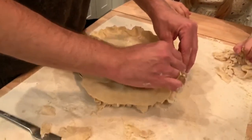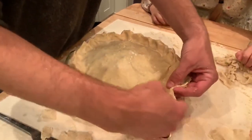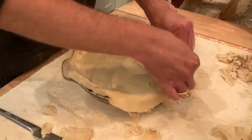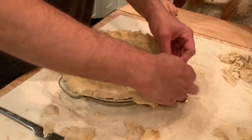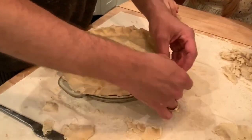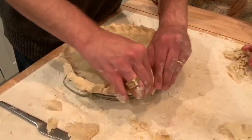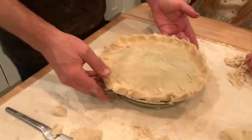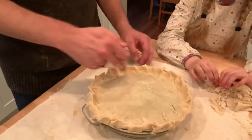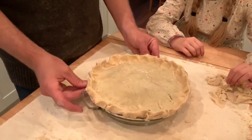Well, this is a little bit of a finesse thing. I'm not great at this. But the nice thing about the pie is however you crimp this, however pretty or ugly it looks, the pie might taste really, really good because the taste of the pie doesn't have a lot to do with the crimping. Okay. So you see, I've crimped around. I have a few broken spots. I'm not at all worried about that. It's fine.